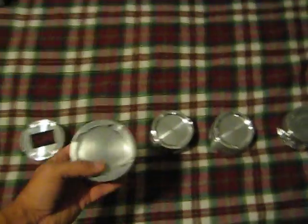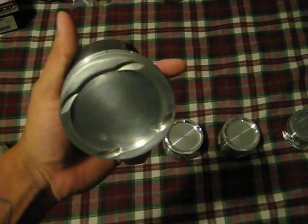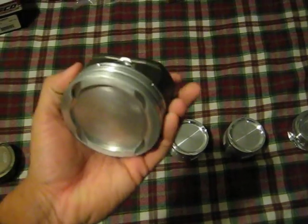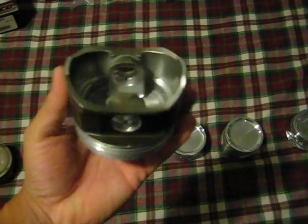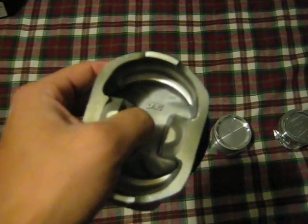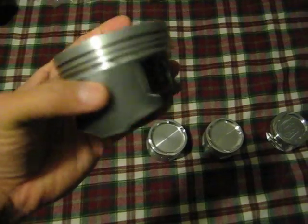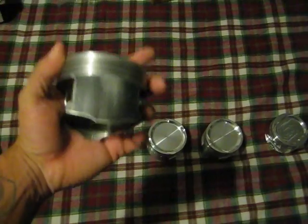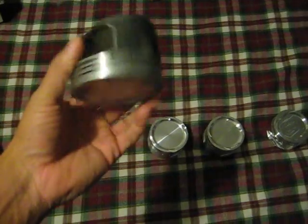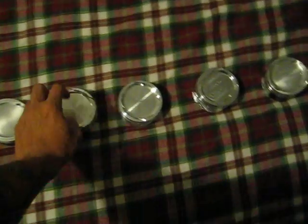Here we have a JE piston. See how the relief cuts are not crazy. As you see, there's an older one. See how the JE still popped out. It's not lasered. This was a coated skirt. As you see, the coating comes off the skirt, so I'm not a believer in coating, I guess you can say. This is obviously not as shiny as the other one because that came out of a motor. That's a Gen 1.